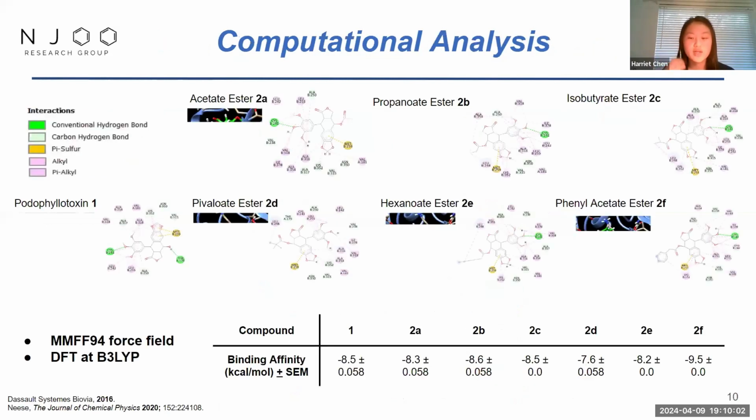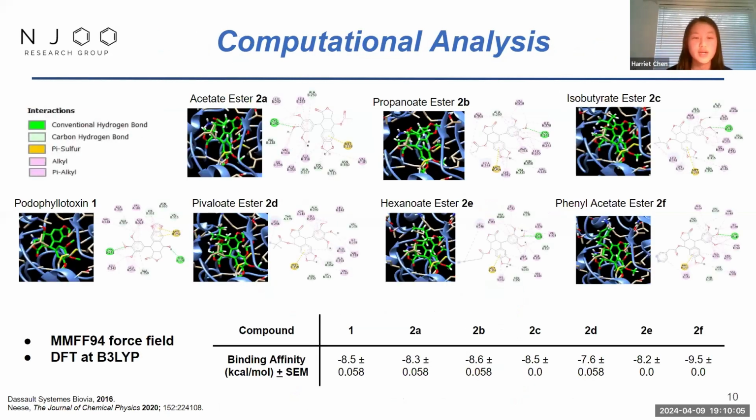Additionally, we docked our compounds to tubulin and calculated the binding affinity, so how well our compounds are binding to tubulin, but we didn't really see any significant differences between all the binding affinities.